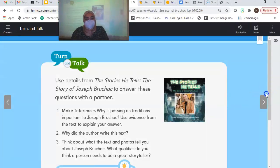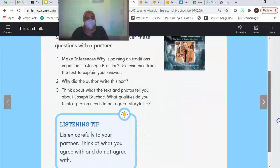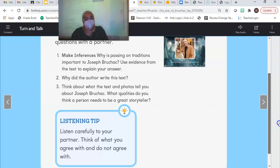Use details from the stories. He tells the story of Joseph Bruschak to answer these questions. Why is passing on traditions important to Joseph? Very good, because it's part of his family tradition, and he feels that the Native Americans and his family traditions were very important to him, right? Why did the author write the story? Very good, to tell about Joseph's father. He wrote the story to tell about his father's life.